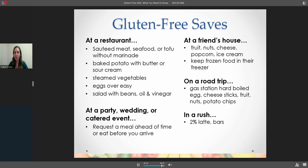In a rush, I always keep some gluten-free bars and nuts in my glove compartment and in my purse because I have just been caught stranded too many times. Or a latte, maybe a soy latte if you're lactose intolerant, that has some sort of fat in it, can be very filling.